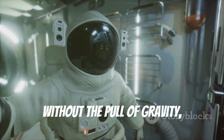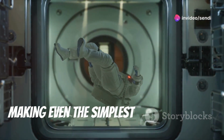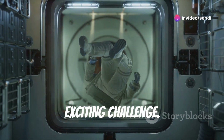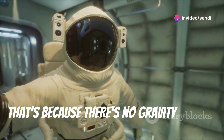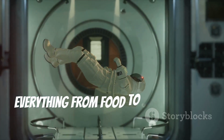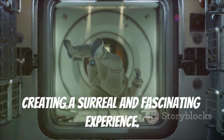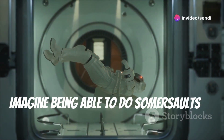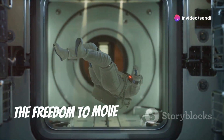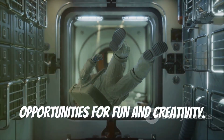Without the pull of gravity, astronauts can move effortlessly through the air, making even the simplest tasks a fun and exciting challenge. That's because there's no gravity to hold you down. In this weightless environment, everything from food to tools floats around, creating a surreal and fascinating experience. Imagine being able to do somersaults in midair. The freedom to move in any direction is exhilarating and offers endless opportunities for fun and creativity.